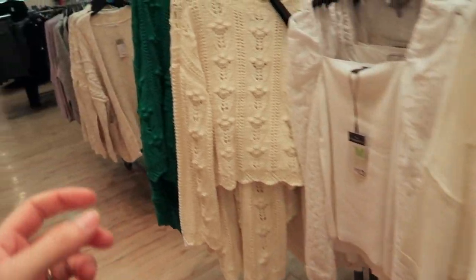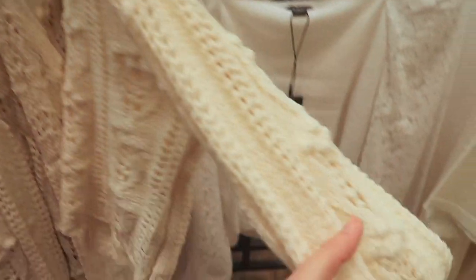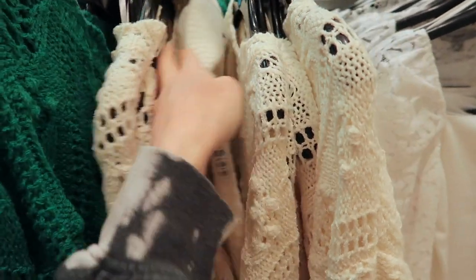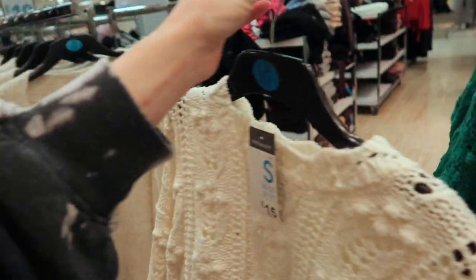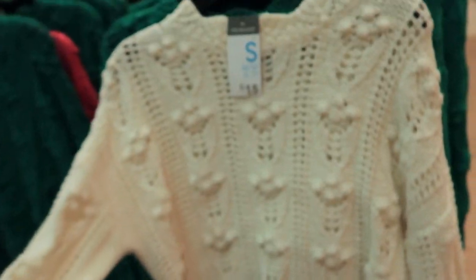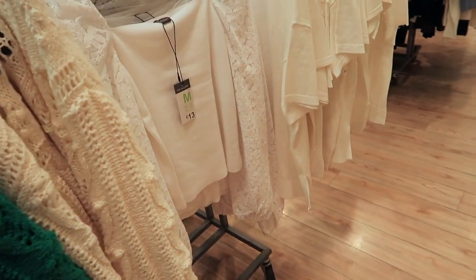What have we got here? It's like a crochet crop jumper. It's probably not crochet, Alina will tell me, but I'm pretty sure that is what it's supposed to be. That's quite nice, £15. I quite like that.